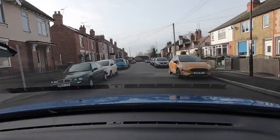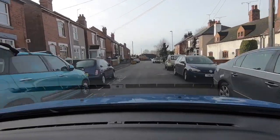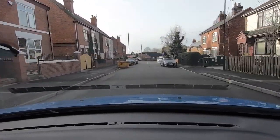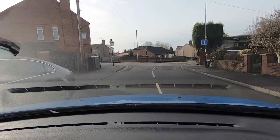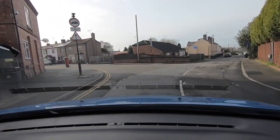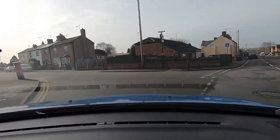Now we're going to take the next road on the left. That's where that white car's gone. Next left. And that takes us from Wilson Lane into Woodshires Road.